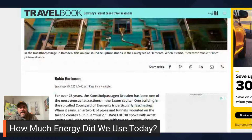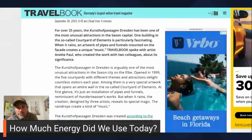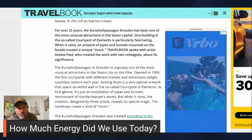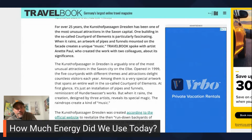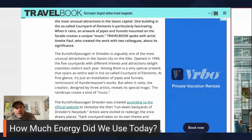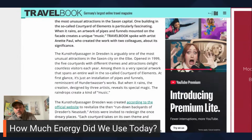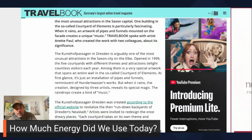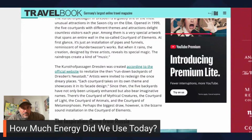For over 25 years, the Kunststoff Passage in Dresden has been one of the most unusual attractions in the Saxon capital. One building in the so-called courtyard of Elements, awesome name, is particularly fascinating. When it rains, an artwork of pipes and funnels mounted on the facade creates a unique music. Travel Book spoke with the artist Annette Paul, who created the work with 2 colleagues, about its significance. I don't know if we need to read the whole thing, but let's see.